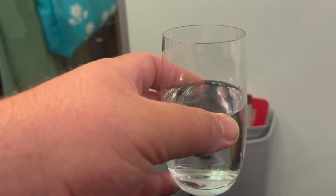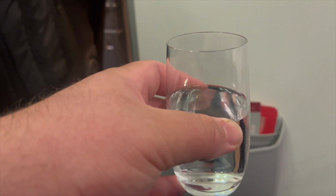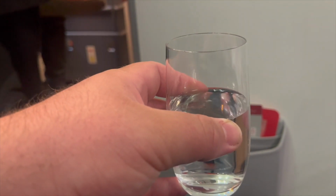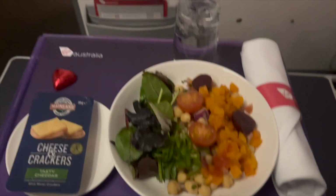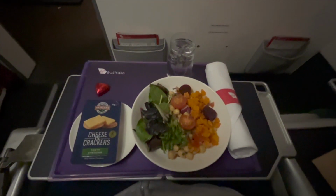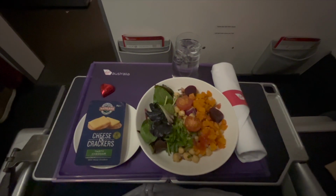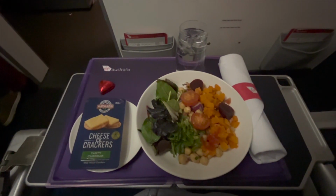Upon boarding, we were of course offered a choice of sparkling wine or water, and I of course chose water. Once underway on this flight, we're offered a choice of a chicken salad or a chickpea salad. I'd previously had the chicken salad, so I decided to go for the chickpea option. I really, again, regret my meal choice and probably preferred I had have gone for the chicken salad because the chickpea salad really wasn't that great.